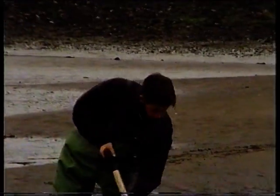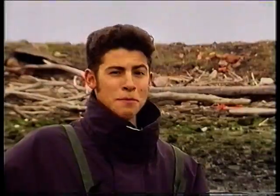Time for the last bedload sample. And I think I know what we're going to get here. Estuary mud.